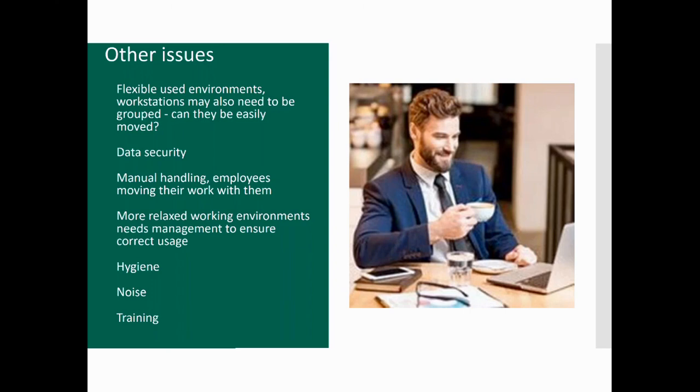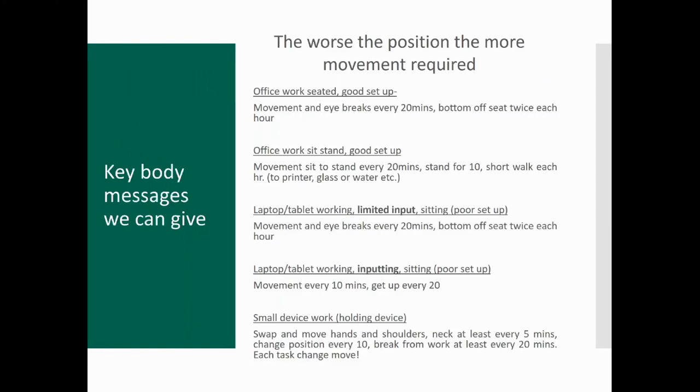My last slide is less about equipment and more about good advice. I'm frequently asked how long people should be working in certain positions, and I've drawn this up. I'm not going to go through it all, but I want the key message to come through: the worse the position, the more movement is required. I think that is absolutely vital for these mobile, agile workers to realise: if you do land up in a situation where you're having to do something that's less than ideal, you always have it within yourself to move and mitigate some of the problems.